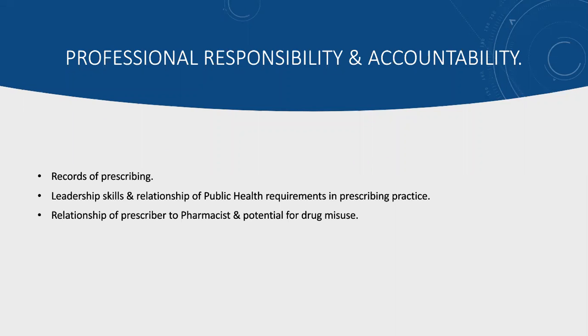Relationship of prescriber to pharmacist and potential for drug misuse. After informing the client of the diagnosis, I was able to advise her that an emollient cream would be required to treat the eczema. I suggested the use of Diprobase after checking the Sheffield Clinical Commissioning Group's formulary, which listed Diprobase as first line, but suggested that this could further be discussed with the pharmacist, as these are available over the counter and the pharmacist can show the client all appropriate options which are available and currently in stock.